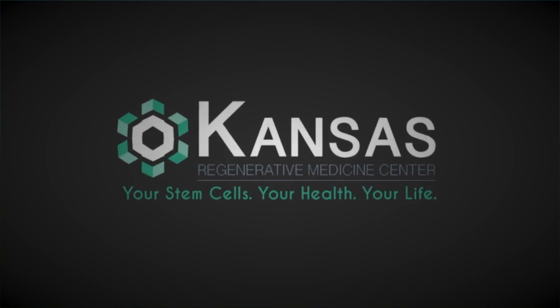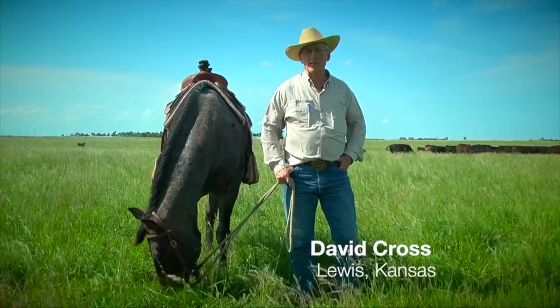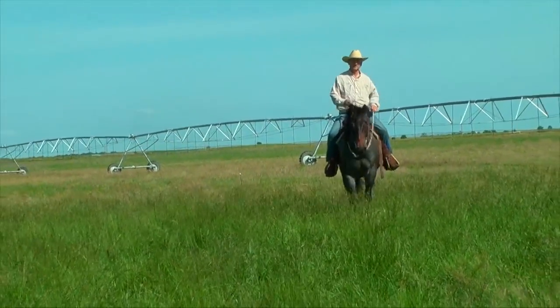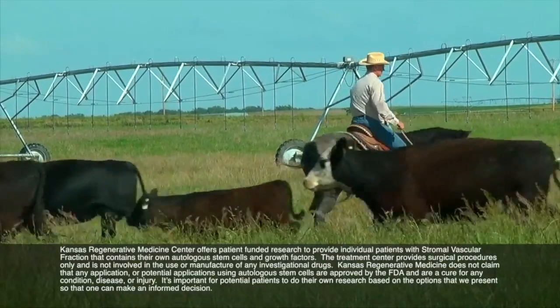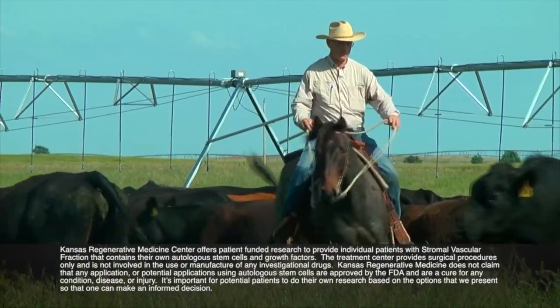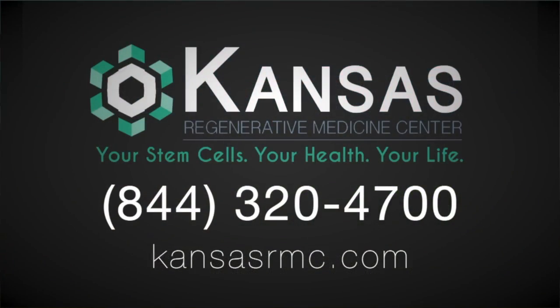I'm a patient of Kansas Regenerative Medicine in Manhattan. I had stem cell therapy in my hips and my left knee. My wife and I both are patients. We went down there the same day in November. Since then, my hips are feeling a lot better. I can work now most of the day if I want to. Before, if I worked in the morning, I was done in the afternoon, or if I worked in the afternoon, I was sure enough done for the rest of the day.